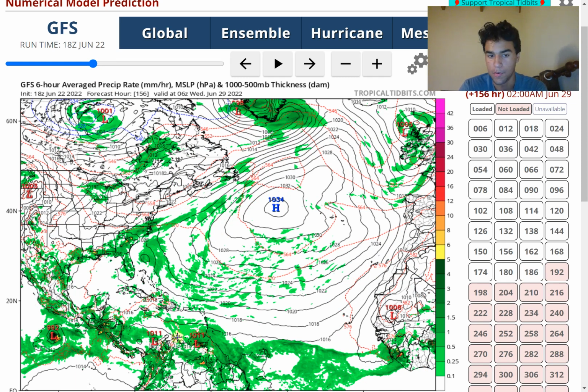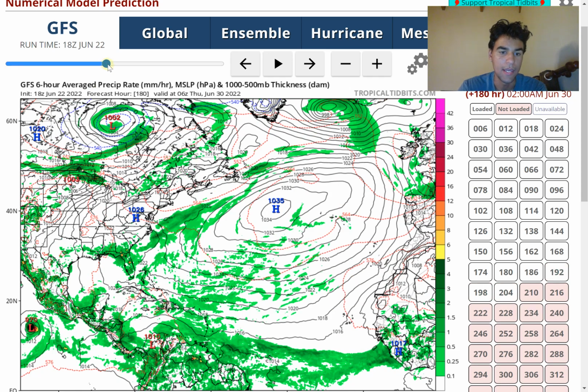So you might want to watch out for the possibility of heavy rain for the northern portion of Venezuela, as well as the islands, as well as the southern islands of the Caribbean. You need to pay close attention to that.